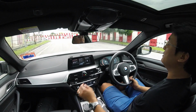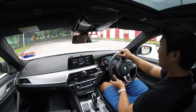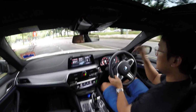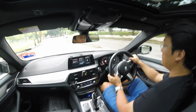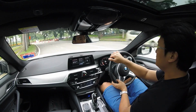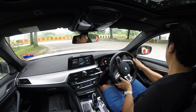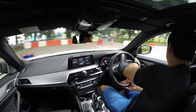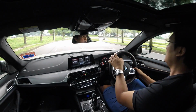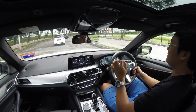It's very quiet. So what BMW has done again is, wow, okay, see, these roads are super duper rough, but it's taking it extremely well. I just cannot take the lag. It's just there all the time.